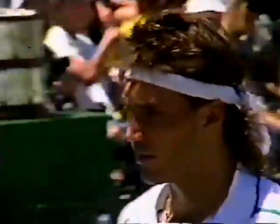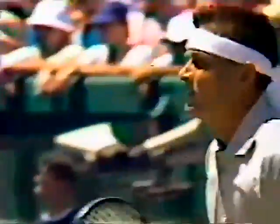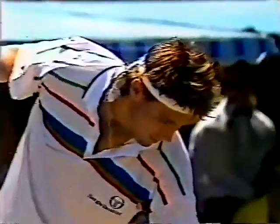Sweden. I said that Cash wasn't unduly worried at two love, but if he was down a double break, I think he might be a little concerned. I think we just about concede that to Pernfors, although let's remember back to what happened the other day against Edberg. Although he wasn't hitting the ball as well as Pernfors is at the moment.